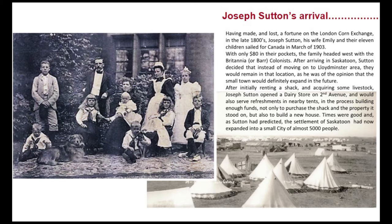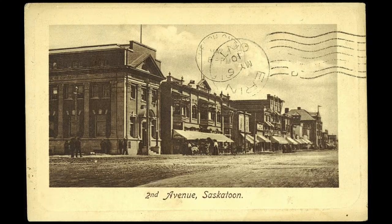Times were good, and as Sudden had predicted, the settlement of Saskatoon had now expanded into a small city of almost 5,000 people.